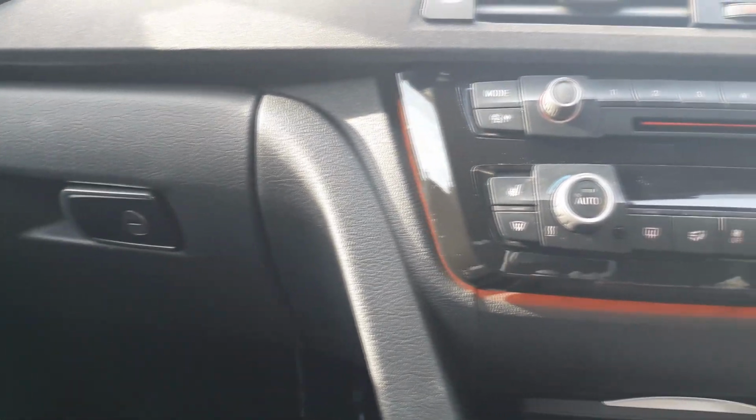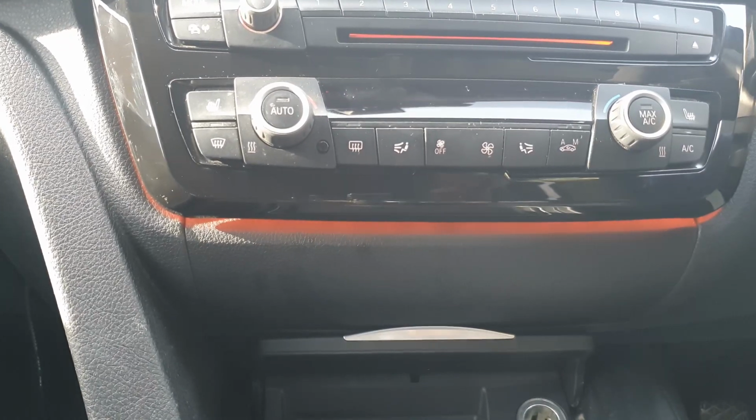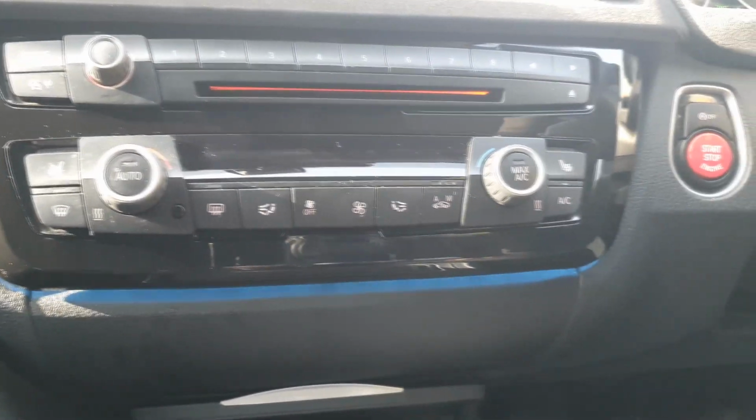So with this one, obviously it's gloss black, so if you've got piano black parts, it's going to work really well with it. Also, you've got the illuminated lights around the side, so you've got orange and blue. With that, all you need to do is just change it on the iDrive. So if you're in the classic setting, it will be orange. If you're in sport, it will be blue.